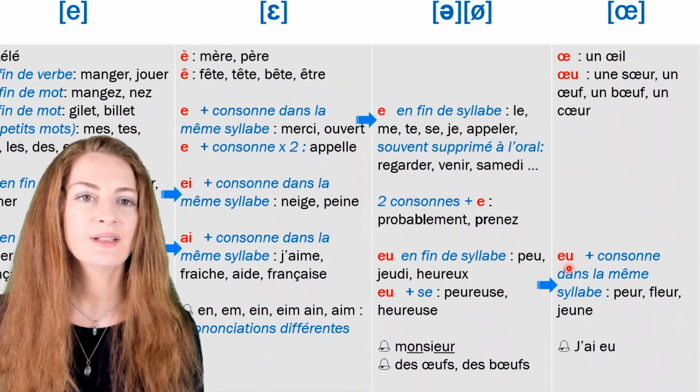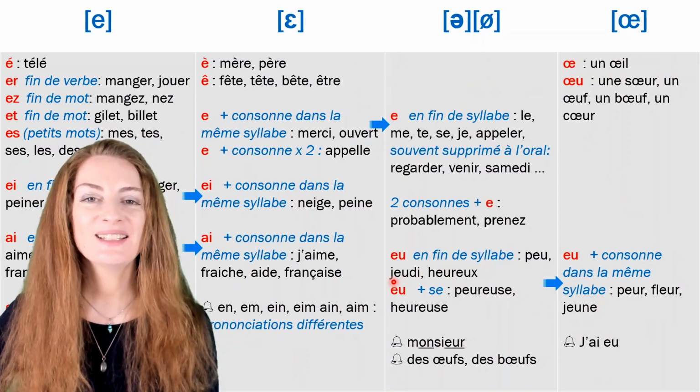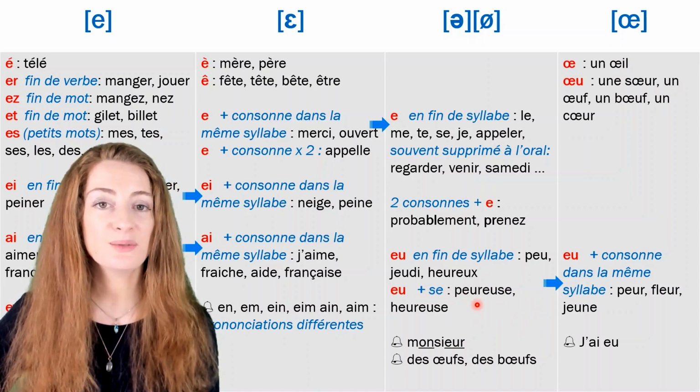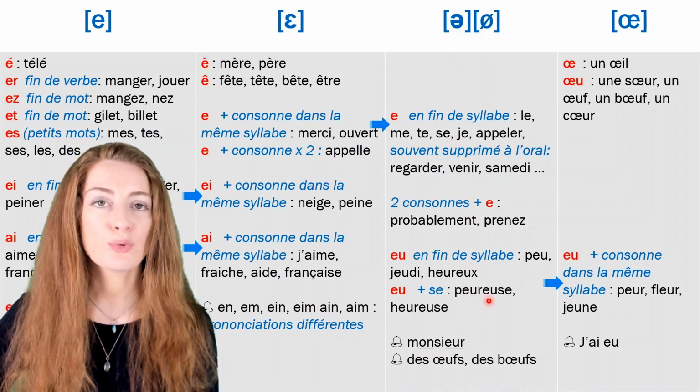And have a look at here. When you have EU, but a consonant in the same syllable just after, so it's always the same logic, you pronounce it heure: peur, fleur, jeune, different from peu. Okay? But be careful, it's a little exception. When you have a feminine adjective ending with euse, like peureuse and heureuse, you pronounce it e. Peureuse and heureuse.